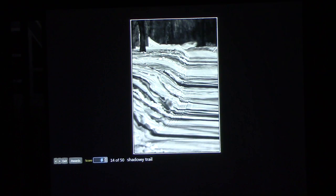Once again, distinct shadows, little curve of the road. Black and white works well for this theme. A little, the foreground's out of focus once again. It kind of halts your eye a little bit in the front there. 11.